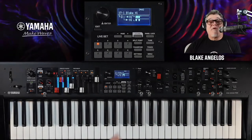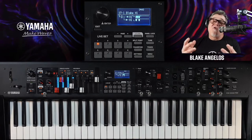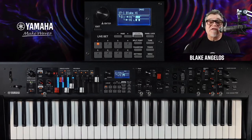The YC series are perfect instruments for churches that love that familiar organ style interface, but also need a wider range of sounds. It also has that fast and easy to use one-to-one user interface, and of course, easy to use USB MIDI and audio computer connectivity. That connectivity is very cool. You can easily connect to a computer.